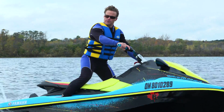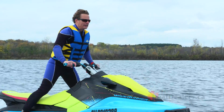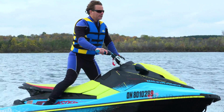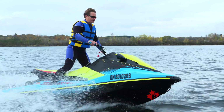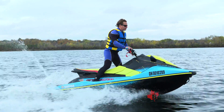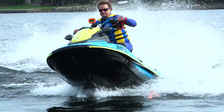But if it's a little bit sketchy for you, all you gotta do is trim it down, and you get more of the hull. See that? More of the hull in the water, and now all of a sudden it's really kind of predictable and smooth. That's astonishing. Now this TR1 HO engine is quite impressive.